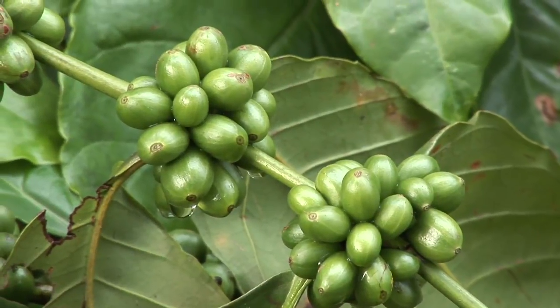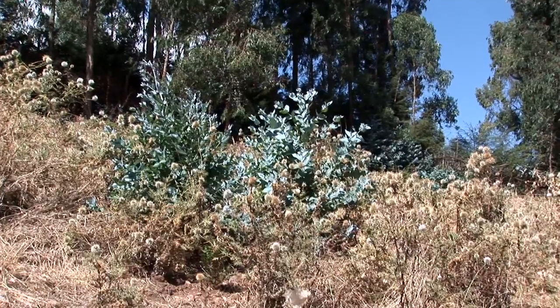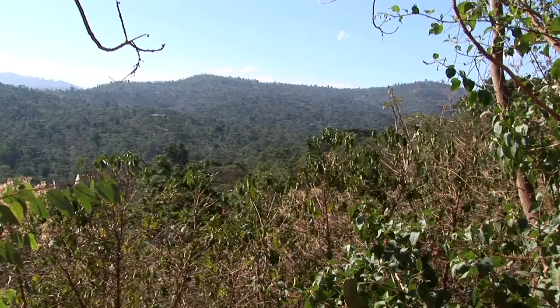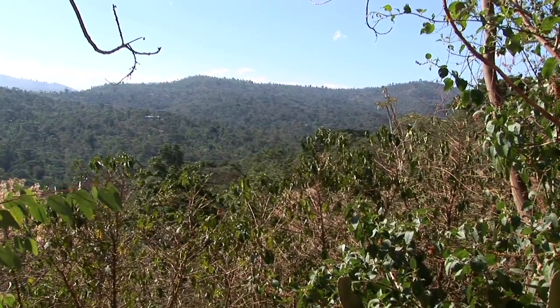only accounts for 30%. But Ethiopia is a country that survived famine and war. Even though it's one of the world's poorest nations, it produces some of the world's most remarkable coffees.